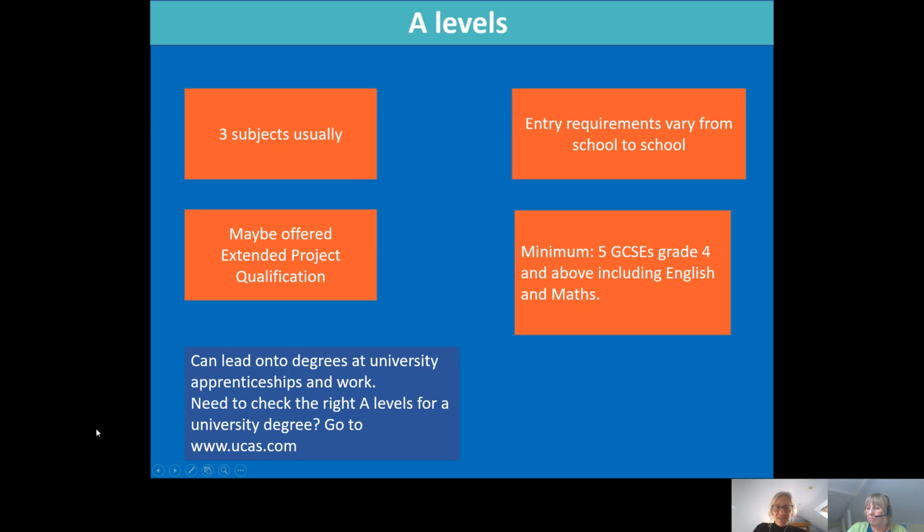Now, A-levels obviously tend to lead on to things like university and apprenticeships, and they can lead on to work. Obviously, it's really important to choose an A-level, because you're doing three of them, that you like and you're good at. It's also important to take the right type of subject for the degree that you might be interested in, so you can check that out at ucas.com. And if you're looking for some inspiration about where these subjects could lead, Sue showed you to start with the subject and go on to Career Pilot and do a bit more research about those subjects.